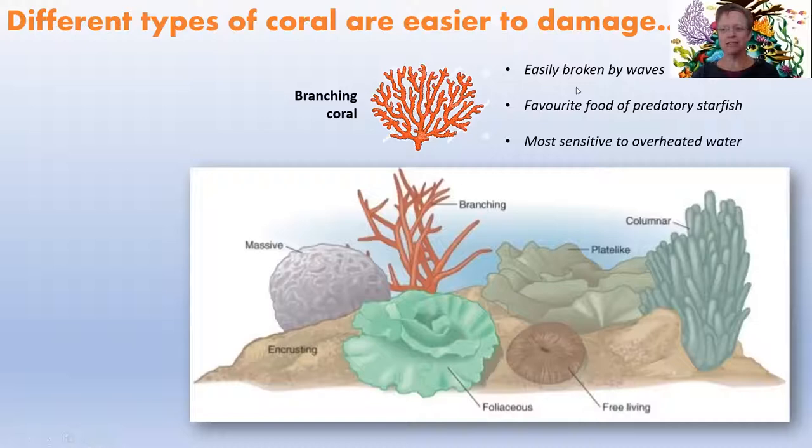Waves break them really easy because they stick far up into the water column. They're also the favorite food of predatory crown of thorns starfish. And they're the most sensitive to damage when the oceans get too hot. So we think of them as fast to grow, but first to go.